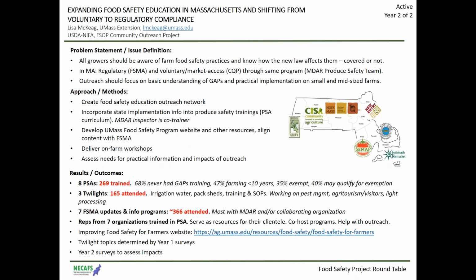So we really wanted to focus on basic understanding of GAPs and how people can practically implement things, whether or not they're covered. I wanted to get that training to as many people as possible, because a lot of the growers in the state, I think, had never received any kind of food safety training before.